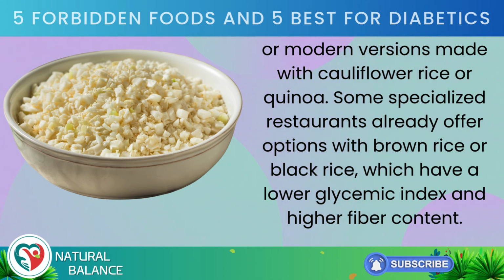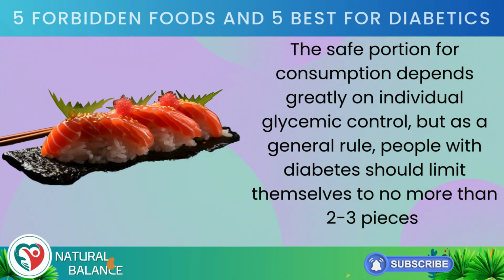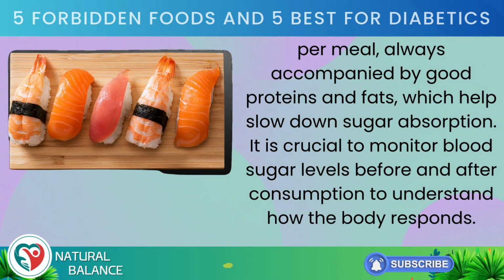The safe portion for consumption depends greatly on individual glycemic control, but as a general rule, people with diabetes should limit themselves to no more than 2 to 3 pieces per meal, always accompanied by good proteins and fats, which help slow down sugar absorption. It is crucial to monitor blood sugar levels before and after consumption to understand how the body responds.